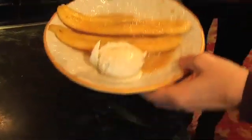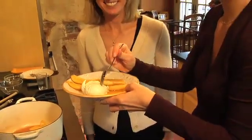You want to try? Absolutely. Okay, we need to try. I'm going to let you do the honors. That's for you. I'll go next. How is it? As good as El Gaucho. I can tell that it's going to be as good as El Gaucho.